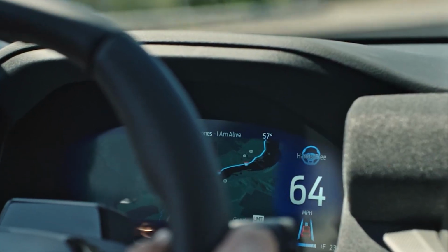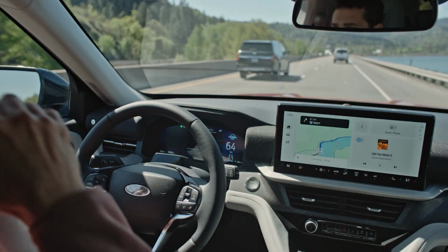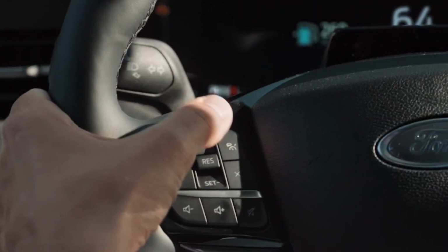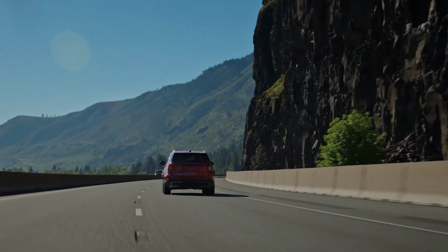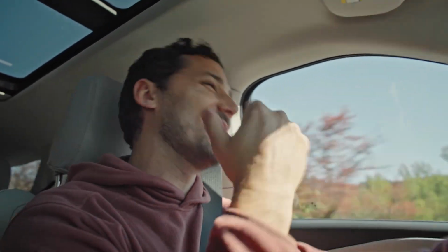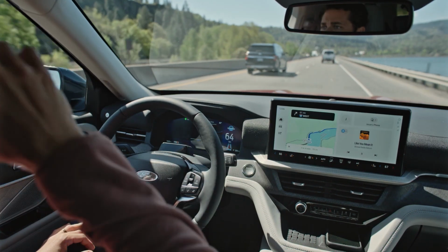Perhaps most impressive is the availability of Ford's Blue Cruise hands-free driving feature, which allows drivers to operate the vehicle without hands on the wheel on compatible highways. This technology, previously unavailable on the Explorer, represents a significant upgrade for the 2026 model year and puts it at the forefront of driver assistance technology in the 3-row SUV segment.